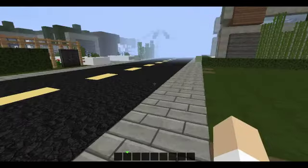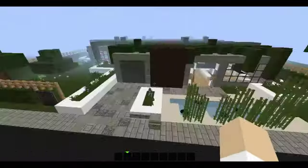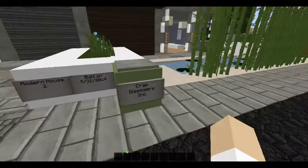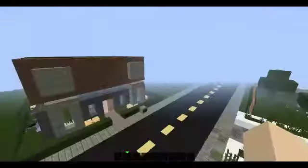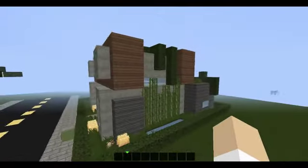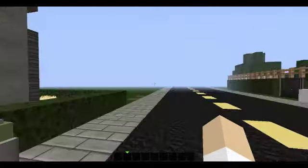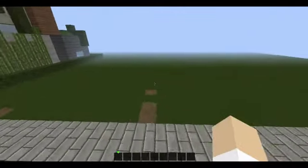So, last Let's Build, which is now done, was this, my modern house number 2, Carpet Disposers Incorporated. I finished that one, and the one before that was this little thing. Not quite sure what you want to call it, but my small modern house number 1, which was a 20 by 20 square.